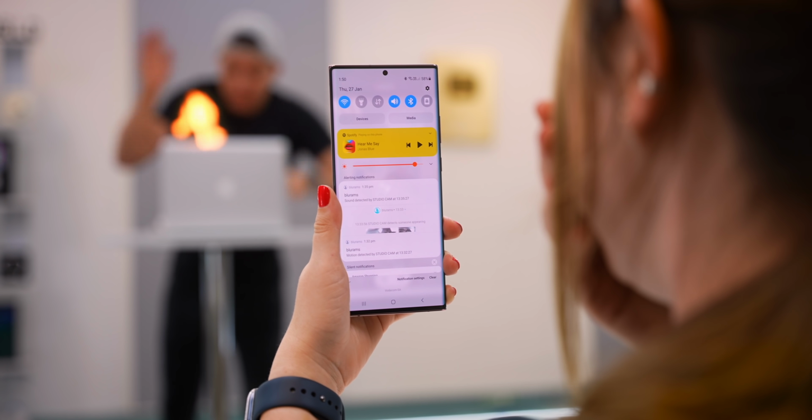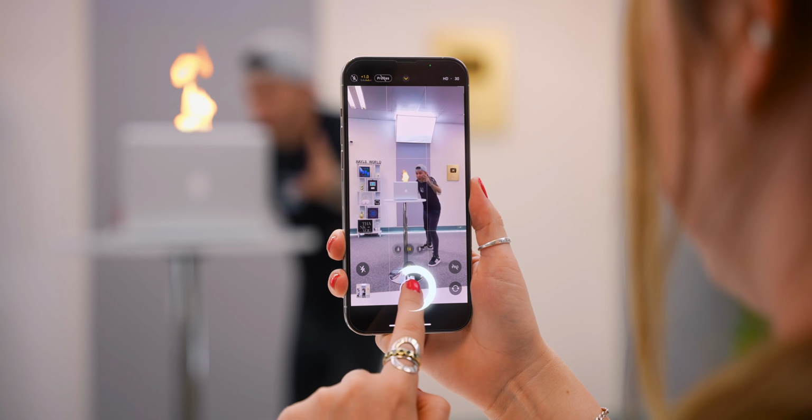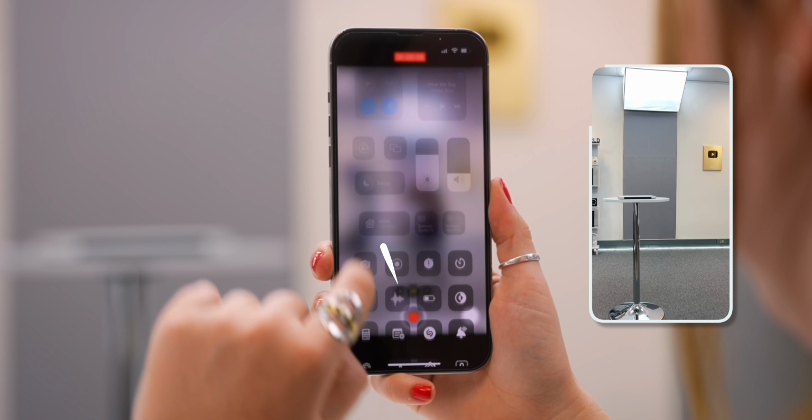To them, it simply looks like you're minding your own business, and the awesome thing is you can do this on iPhone too. You just click the record button, swipe down on control center, and once again, everything is secretly recorded without anyone ever knowing.